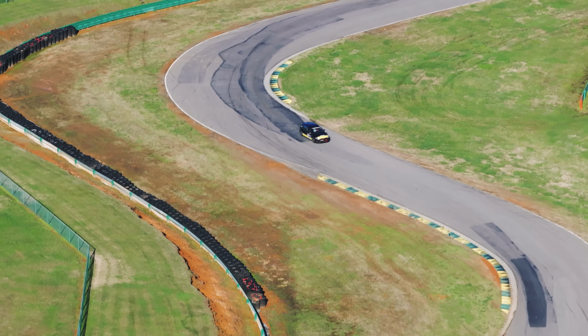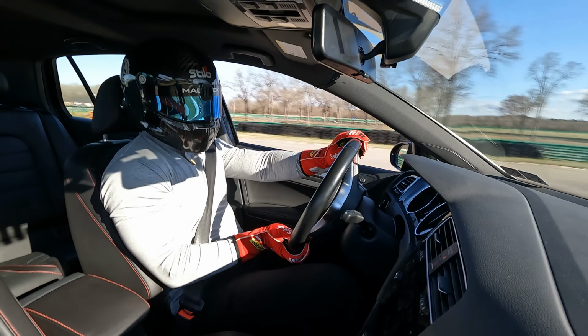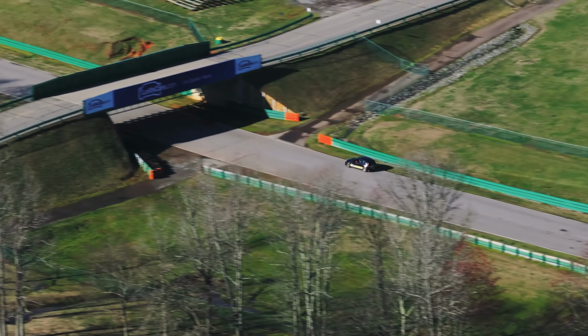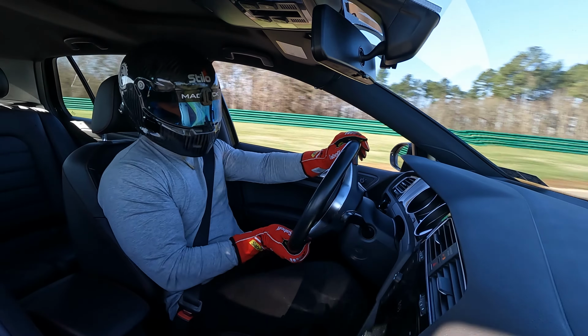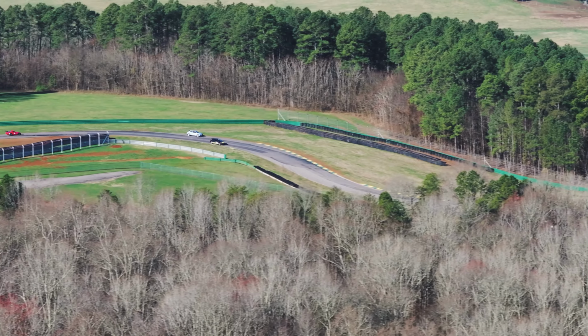VIR is my home track. I've got a couple thousand laps here, do a lot of driver coaching and a lot of driver development here, so I know this place really well. So I think I can get everything we need out of this car and stay safe and see how the coilover system does. It'll be fun.